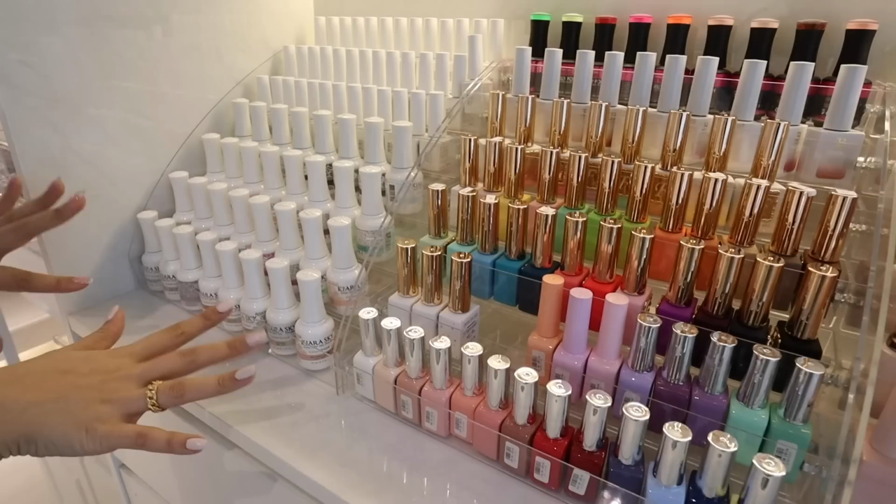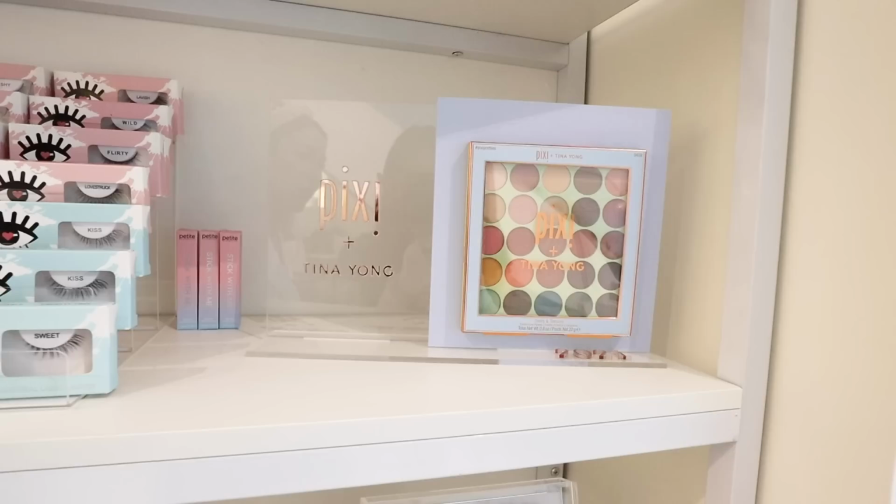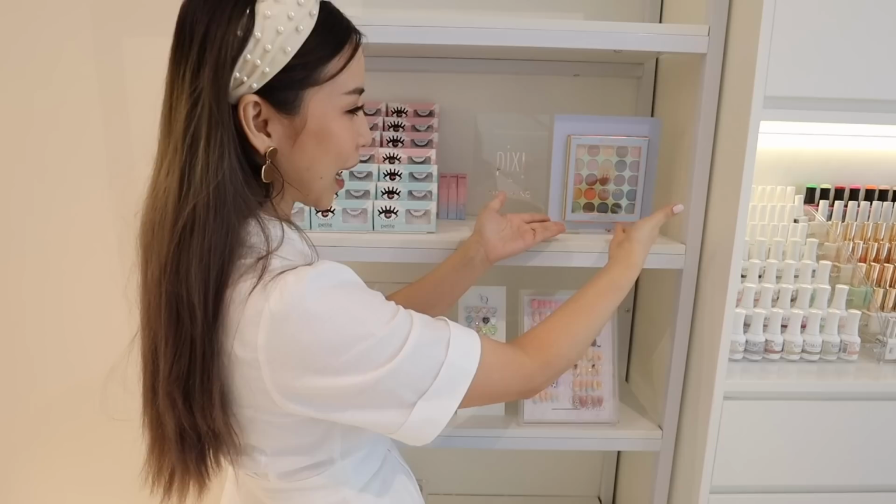And then we have this bookcase that I got. I have here my wonderful Pixie palette, Tones and Textures, Feeling Fresh, and they gifted me this beautiful, it kind of looks like an award, you know, like I won something. But this is the baby I created.